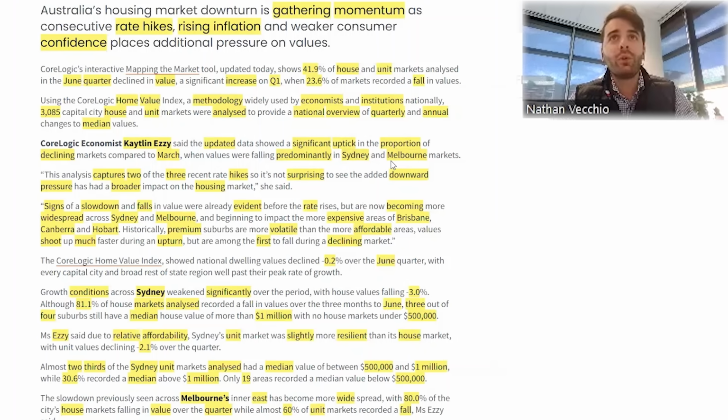That's mainly due to affordability. We generally notice that the higher cost areas are the first to start to go backwards. And equally, Melbourne and Sydney are quite unaffordable in a lot of the areas closer to the capital city. This data captures 2 of the 3 recent rate hikes. And it's not surprising that we've seen added downward pressure as the broader housing market is starting to really feel a pinch with these rate rises.